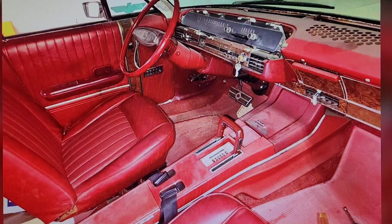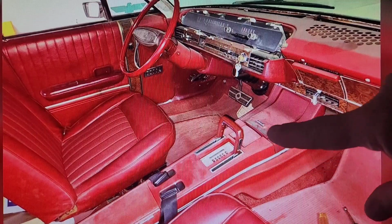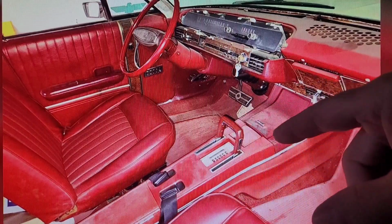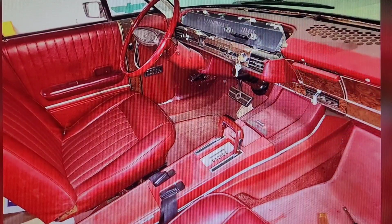And of course, like I say, at this time I still haven't read anything, and I see this bucket seats and console, still has the red shifter handle, so that tells you it's likely the original shifter handle for this bucket seat and console. And here's a tilt column for a floor shift. You don't ever see that.